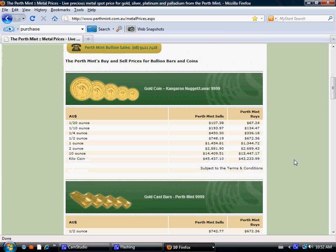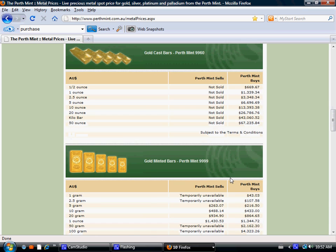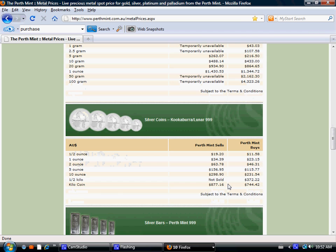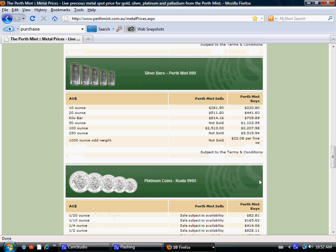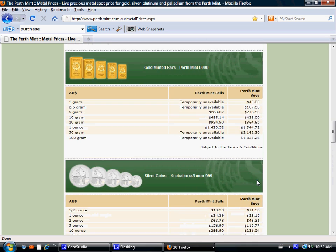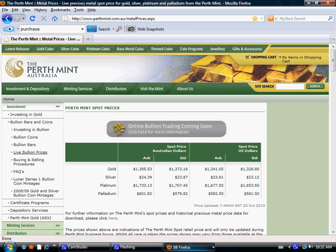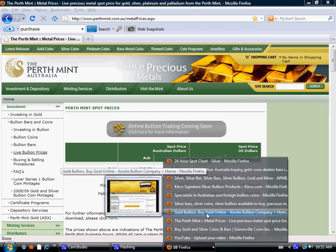Here at the Perth Mint site, you can buy gold coins, gold cast bars, gold minted bars, silver coins. They do the kookaburra and the koalas, and silver bars is the one I reviewed earlier on, the kilo bar. It's still lonely, but hopefully we'll find a friend in the not too distant future. So that's the Perth Mint site. They also sell numismatics, collector coins.